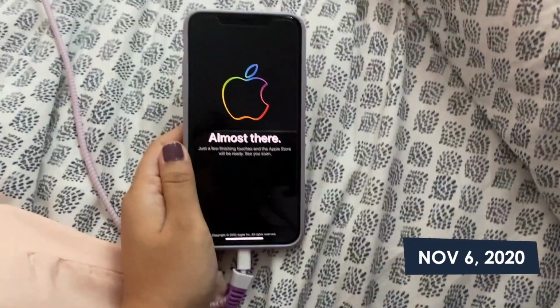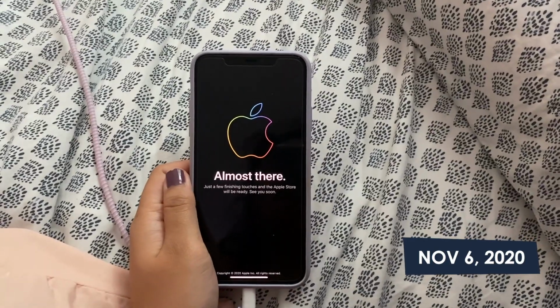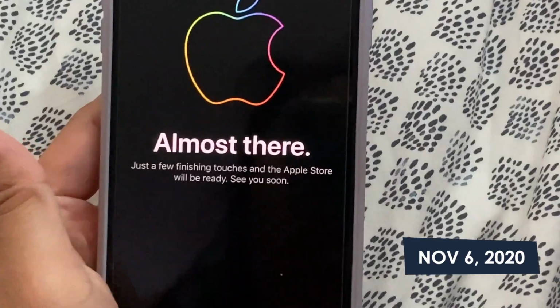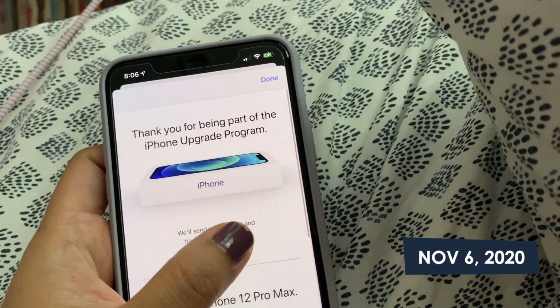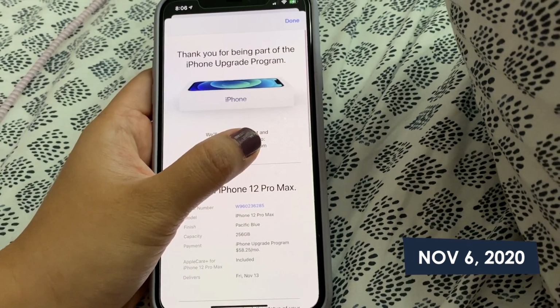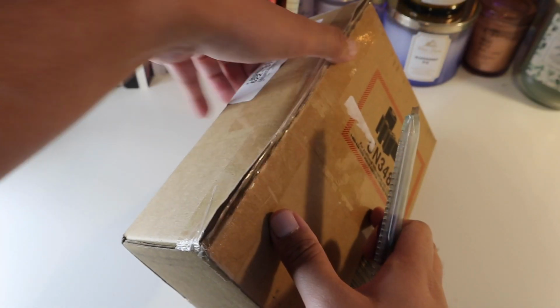So I did pre-order this exactly last Friday at 8 a.m. I was like one of the first people to pre-order this because I was just too excited and I didn't want to get left behind, and I wanted to make sure this arrives today, basically on Friday.